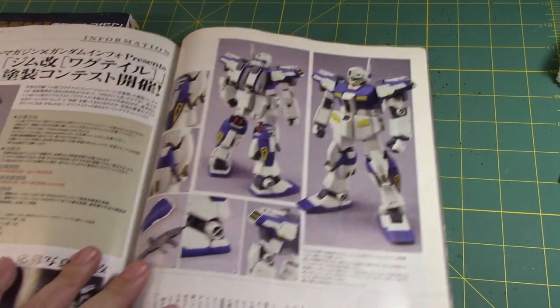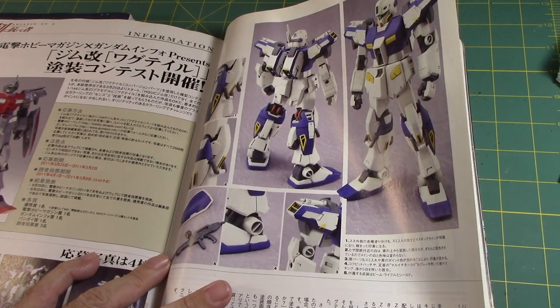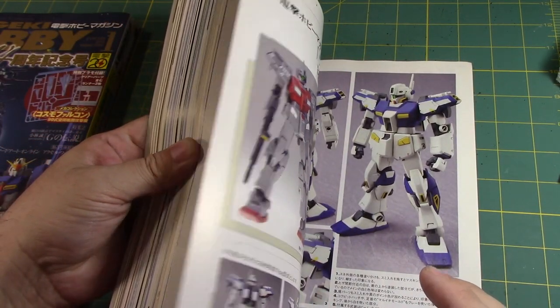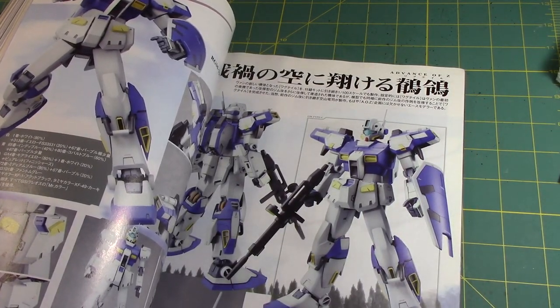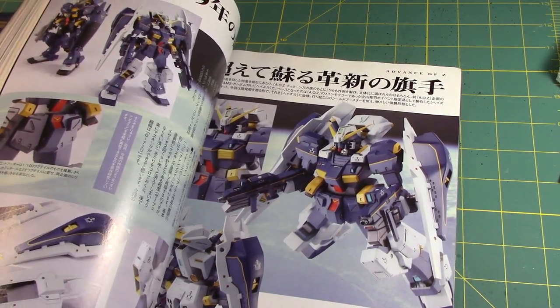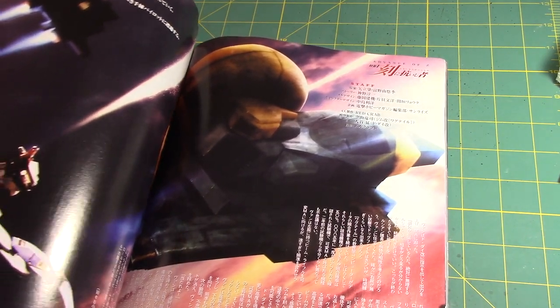Let's go back to this. Here we go. That's actually a really nice-looking kit, and it's a very easy kit to build, the high-grade version. Some customization designs, of course, the Hazel, which we now have as a high-grade slash master-grade slash P-Bandai, if you want to look at it that way.